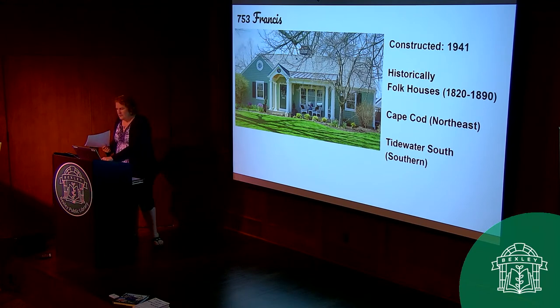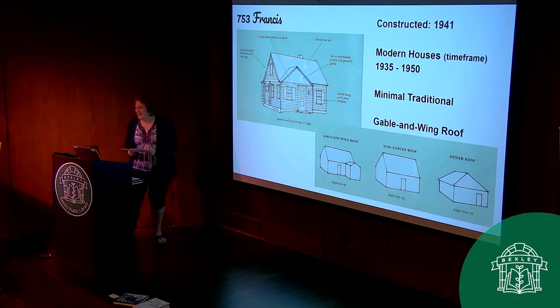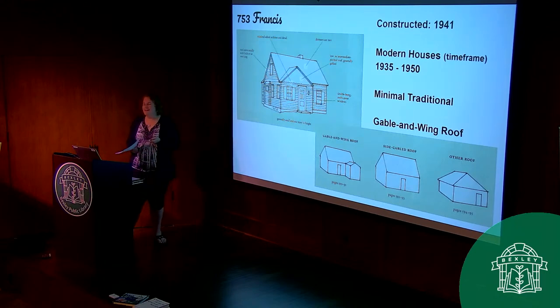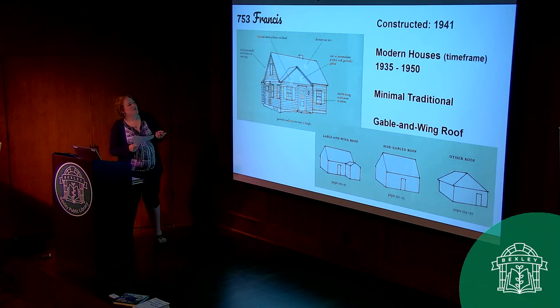It's considered a modern house. Now, we have to be very careful of the word modern, because I'm talking about modern in the time frame, not in the design style. So typically, I use modern when I'm talking chronology, and I use contemporary when I'm talking style. So, my house is considered modern, 1935 to 1950.